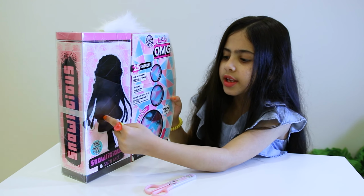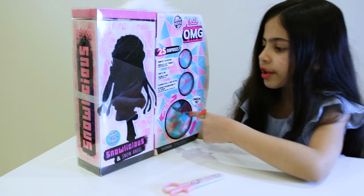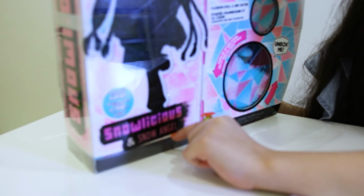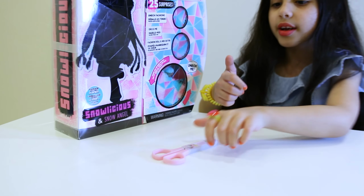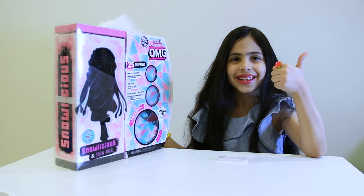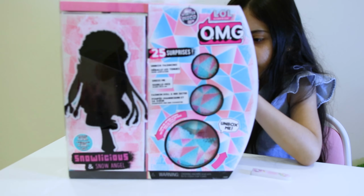So, I chose this one. Her name is Snowlicious. And her sister is called Snow Angel. Let's unbox it, guys. We need a scissor to unbox it. Okay, let's get started. I'm so excited.